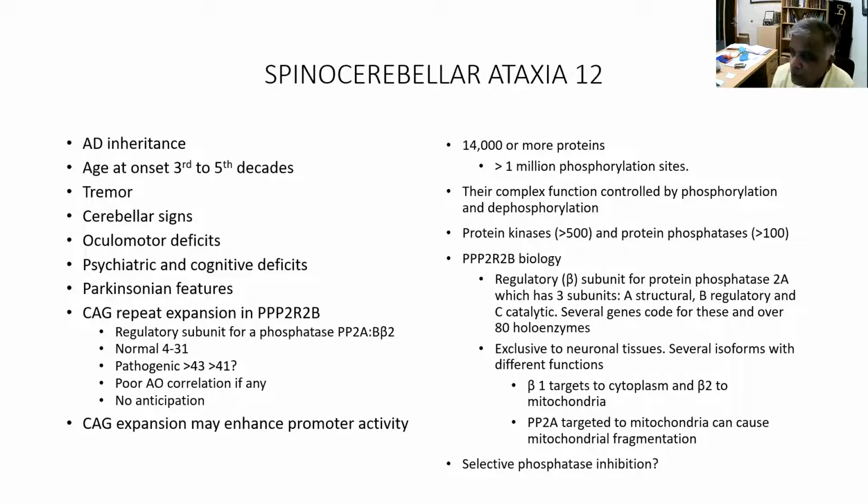And one way the proteins are controlled is by adding a phosphate to the protein. And this is called phosphorylation. And I'm told that even though there are 14,000 proteins in the human system, there are more than 1 million phosphorylation sites because proteins can be phosphorylated. I think Dr. Muthalia probably is an expert in this area, if I remember right. So a huge number of phosphorylation sites.